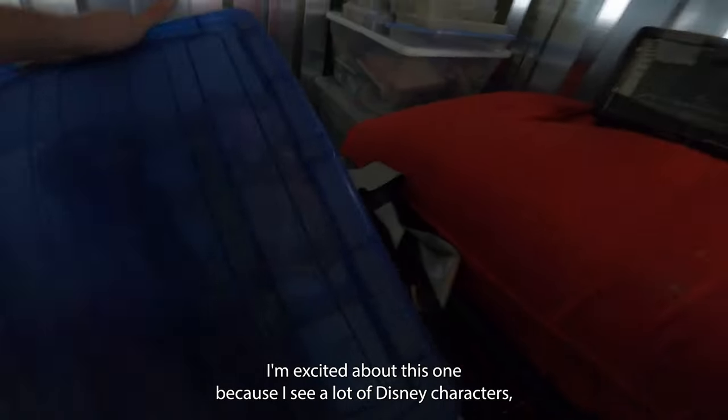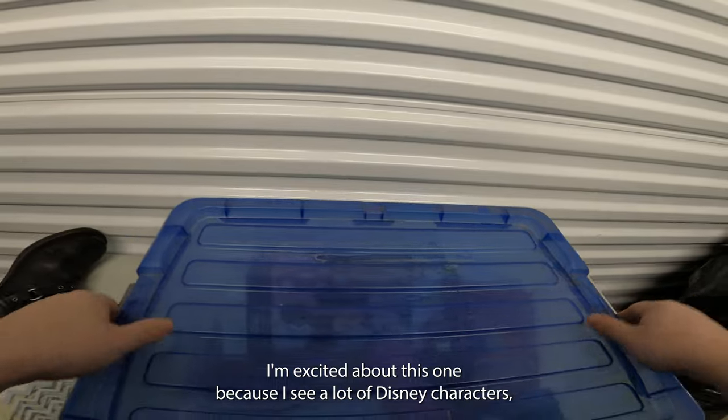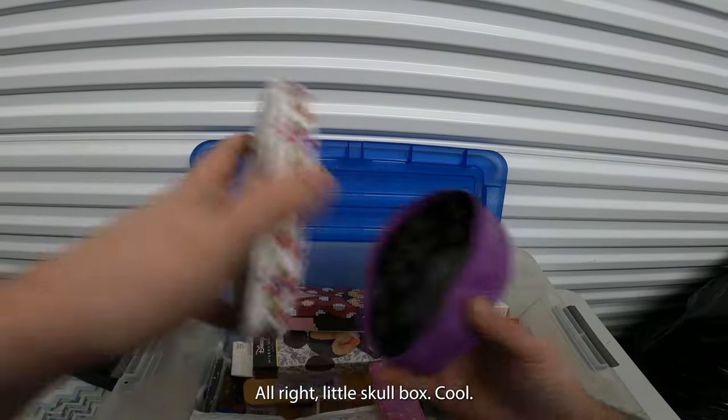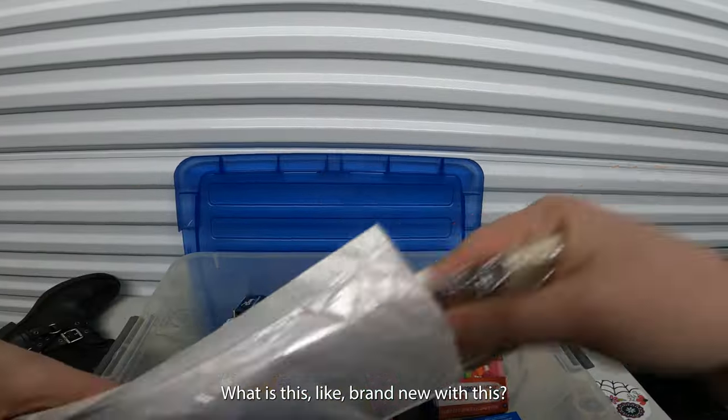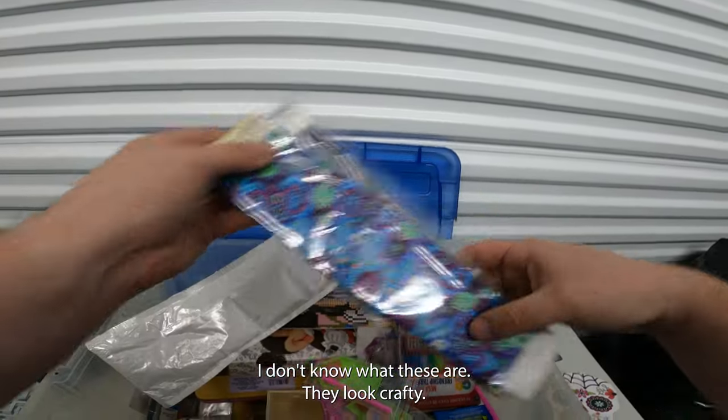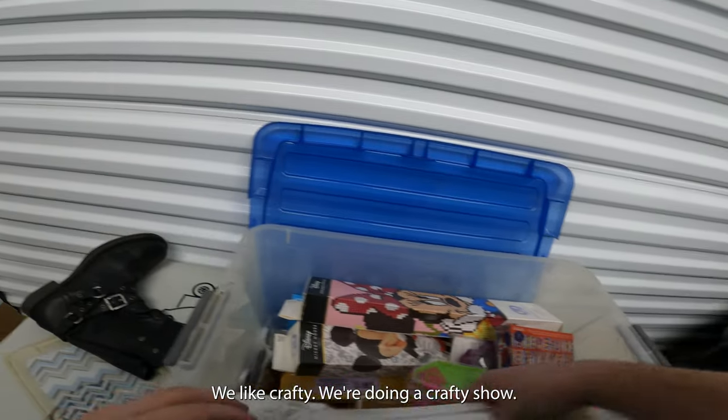I'm excited about this one because I see a lot of Disney characters in here. I see a lot of Minnie. Ew. Water on top of that. All right, little skull box. Cool. What is this? Like brand new. What the heck is this? Whoa. I don't know what these are. They look crafty. We like crafty. We're doing a crafty show.